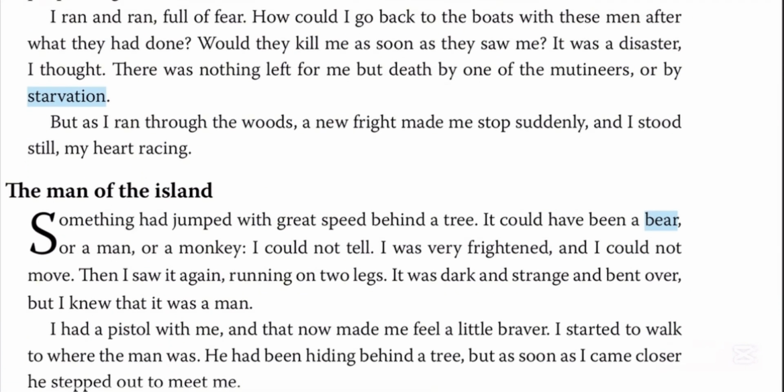I ran and ran, full of fear. How could I go back to the boats with these men after what they have done? Would they kill me as soon as they saw me? It was a disaster, I thought. There was nothing left for me but death by one of the mutineers or by starvation.